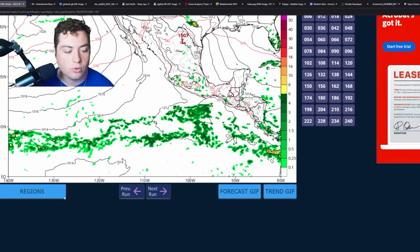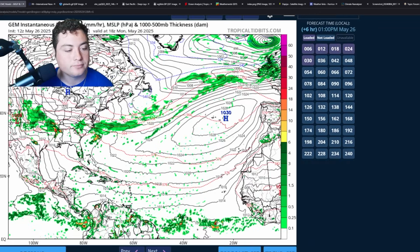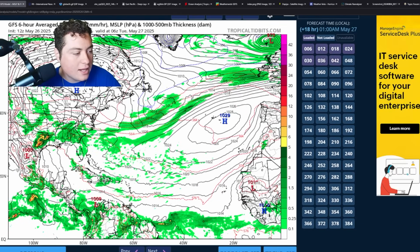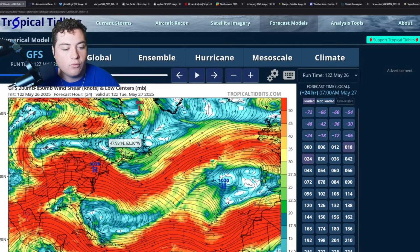I actually want to go ahead and switch back with the runs real quickly and see what we're potentially looking at. Let's go to North Atlantic and go to the GFS to see what the conditions are looking like that far out. Let's start with the wind shear conditions right here to give it an idea of what we're potentially looking at.